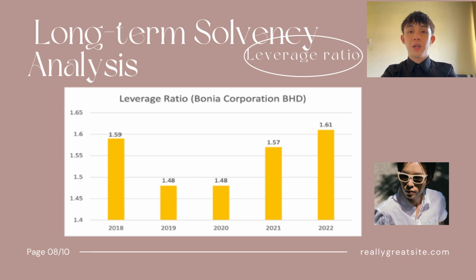Bonia Corporation's trajectory in leverage ratio remained comparatively controlled. The fluctuations were not as pronounced as in other companies, suggesting a measured approach to balancing debt and equity. Bonia's leverage ratio reflects a strategic approach to debt management with an increasing focus on leveraging debt to potentially fuel growth and strategic ventures.